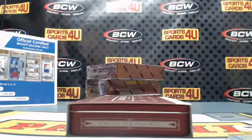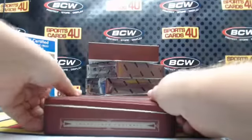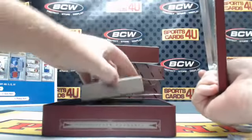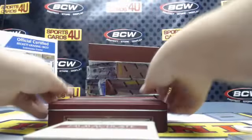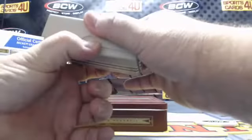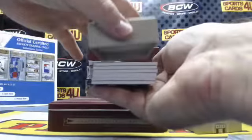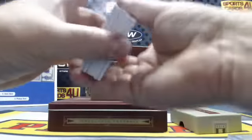Young Redemption was number 42. 42. What's it mean? What does it mean? This is a little fuller. More full.